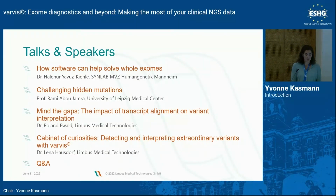Then Professor Rami Abu-Jamra from the University of Leipzig will present some nice cases with very challenging mutations that can easily be missed. Next we have Dr. Roland Ewald from Limbus Medical Technologies, with the talk Mind the Gaps: the impact of transcript alignment on variant interpretation. And finally, Dr. Lena Hausdorff from Limbus Medical Technologies, with her talk Cabinet of Curiosities: Detecting and Interpreting Extraordinary Variants with varvis. We'll have some time to answer questions, I hope.